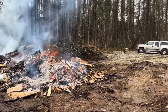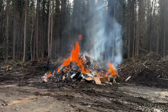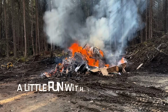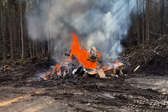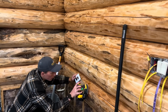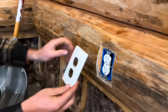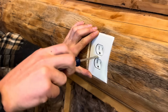All right, burned down quite a bit. I'll push it together a little bit. There you go. Ethan's putting on the outlet covers now. Beautiful.